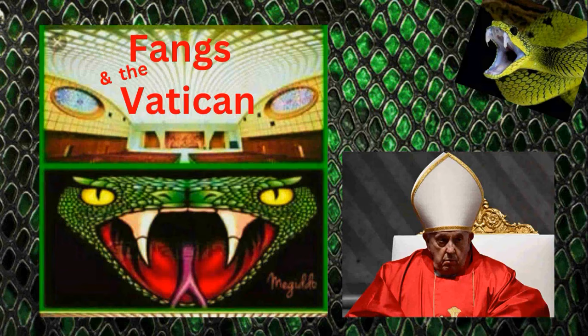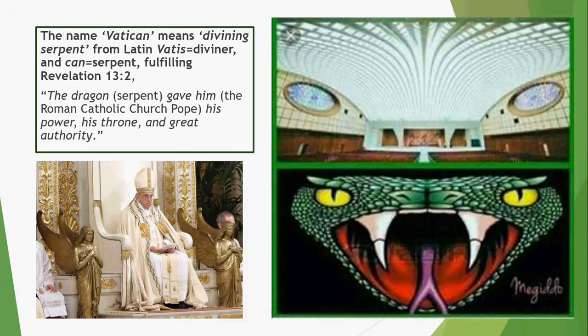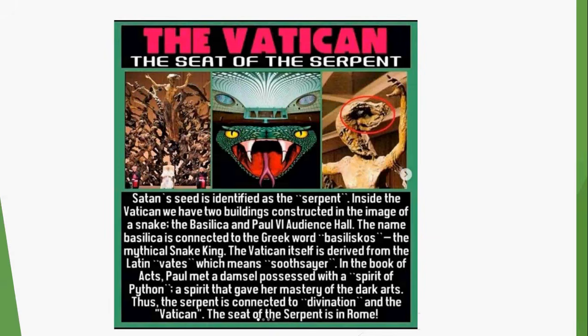FANGS and the Vatican. Here's the question. Why does the Pope Paul VI audience hall in Vatican City look like a serpent? Well, the name Vatican means divining serpent, and that's from the Latin Vatis, meaning diviner, and can equals serpent, fulfilling Revelation 13:2. And the dragon, that serpent, gave him, the Roman Catholic Church Pope, his power, his throne, and great authority. The Vatican, the seat of the serpent. Satan's seat is identified as the serpent.